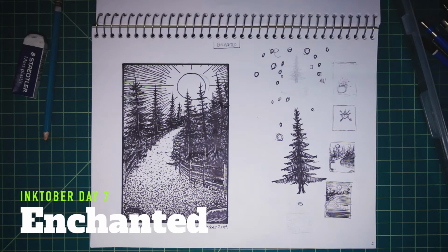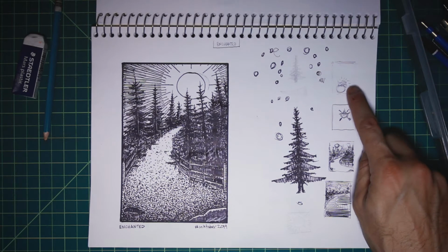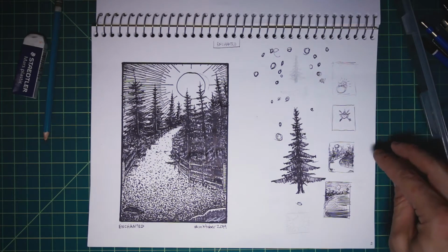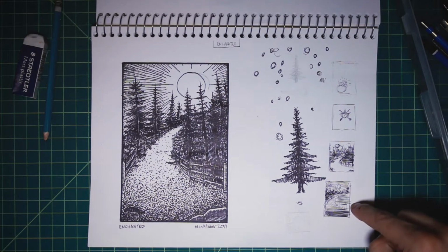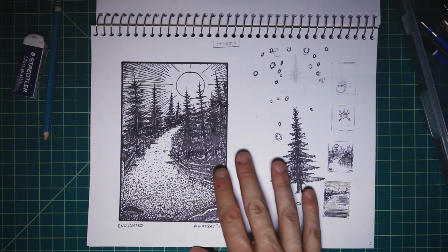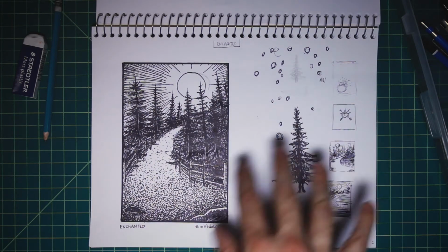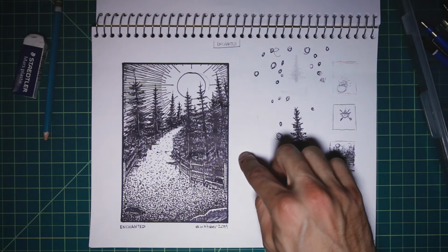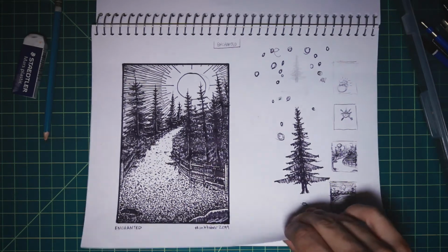This was for Enchanted. A couple ideas I had were enchanted jewels, some kind of witch emblem type thing, or fairy or something. I thought of a forest, played with some values, a little foundation of pencil, and then just started drawing with pen. I really like all the stippling and how the trees just kind of mesh together, but there's still enough detail of the light coming off to tell what's going on. And yeah, it just has that enchanted forest type feel that I was going for.